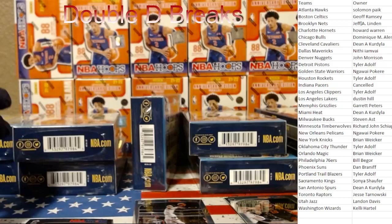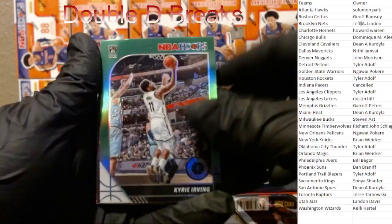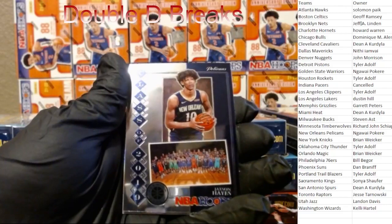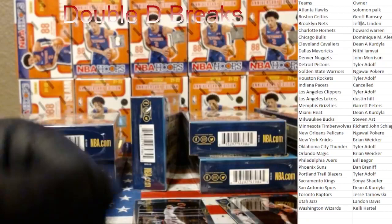All right. We got a hero behind that. Mike Conley Silver. Kyrie Irving, this one for the Nets. Green. De'Aaron Fox. Kevin Knox, Serge Ibaka, and Aaron Gordon. Unfortunately, no rookies for our first purples. We got a, what's this? Class of 2019, Jackson Hayes, and arriving now, Kendrick Nunn, and an NBA Hoops, De'Aaron Fox, Prism. So not the worst.